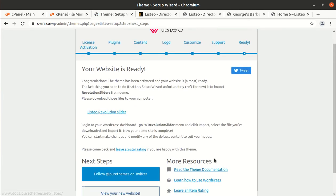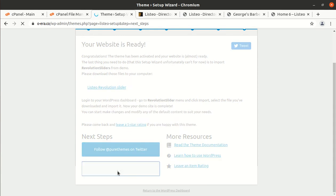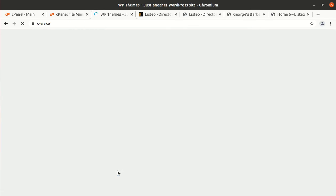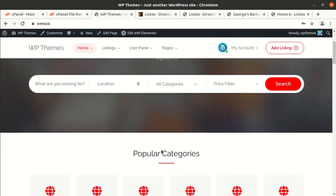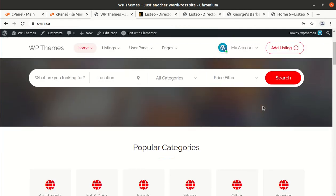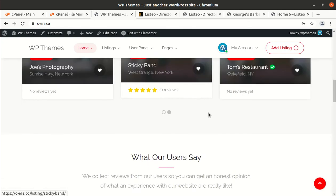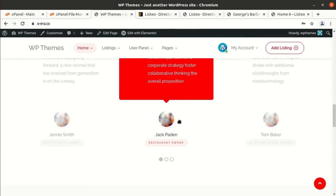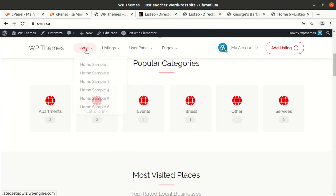Now it is good, and your website is ready. It says view our new website. Okay, so let us take a look at our website, how it looks. And it is really awesome. So we got all the contents except the images, I believe. Of course we are not going to use the demo images on our website, and we have to use our own, but it is really a wonderful experience of setting up this theme.